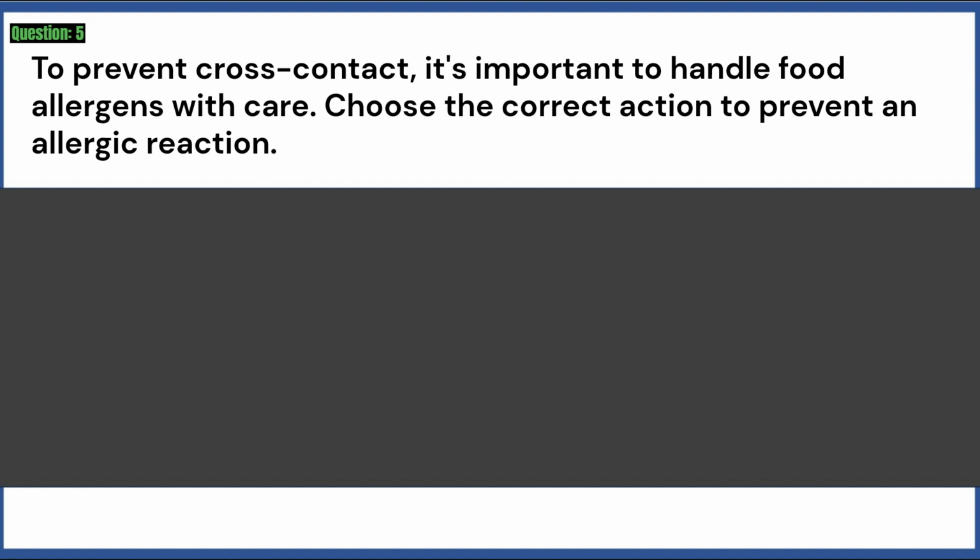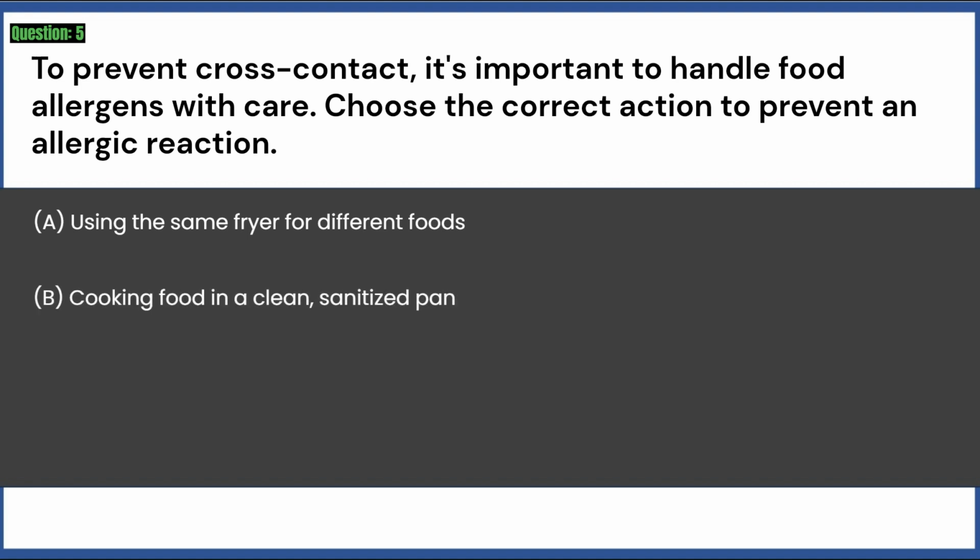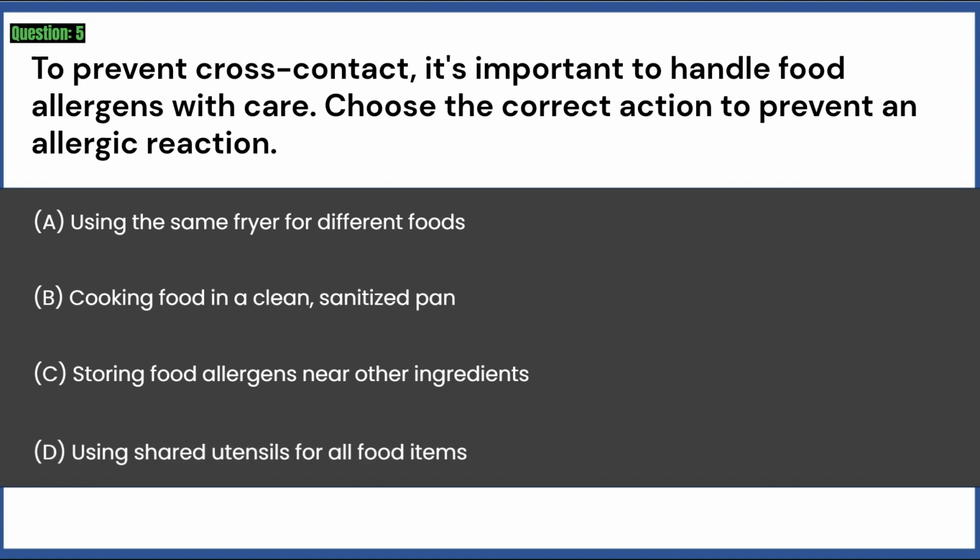To prevent cross-contact, it's important to handle food allergens with care. Choose the correct action to prevent an allergic reaction. A. Using the same fryer for different foods. B. Cooking food in a clean, sanitized pan. C. Storing food allergens near other ingredients. D. Using shared utensils for all food items.